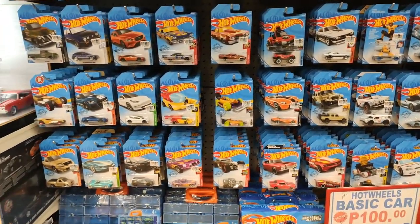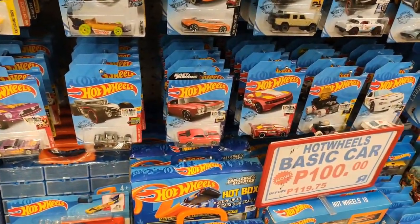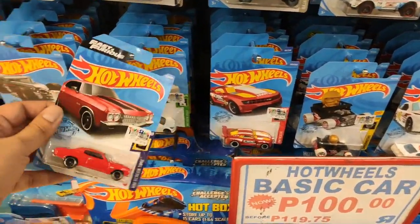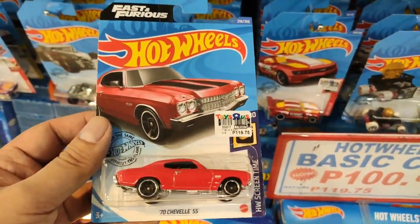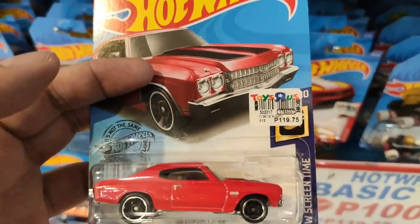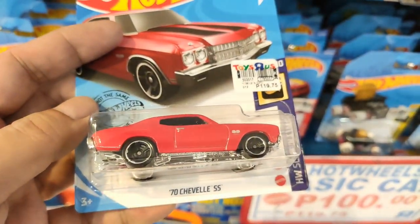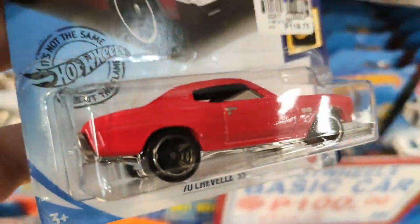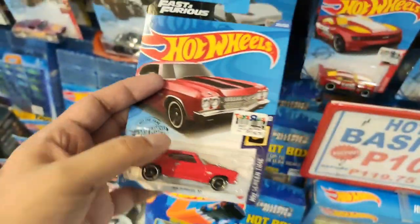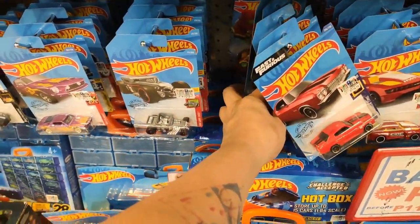Today we're gonna do a peg hunting video. I miss going out. Right now, maybe everyone in the world is having a tough time going out. So here we go. I'm at Toys R Us. Cool Hot Wheels Screen Time Chevelle SS right here. Right now I'm collecting movie cars and even character cars, so I will definitely take that one. I just leave that one right there on the pegs.